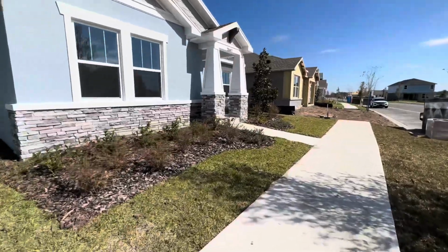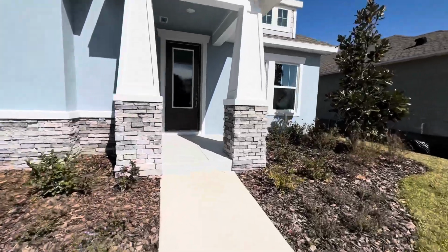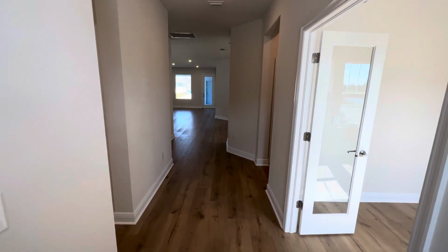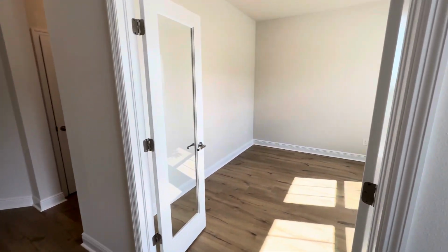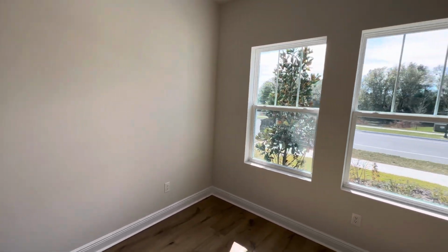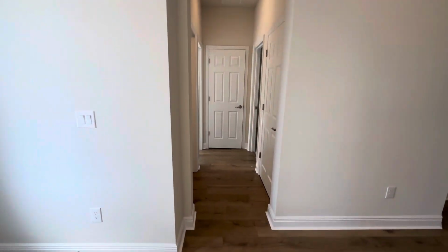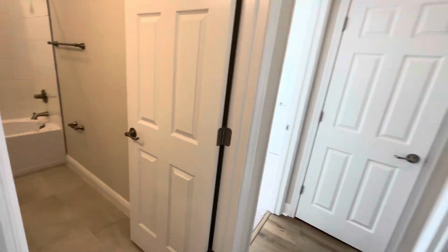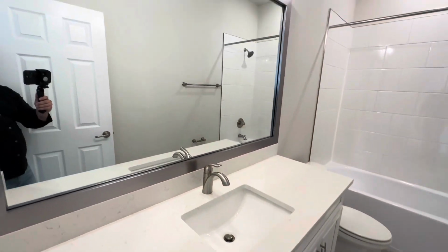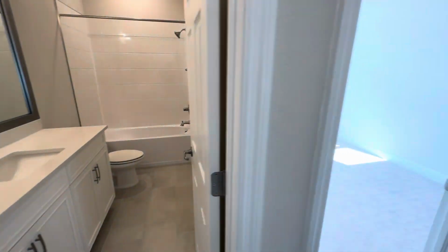Got your stone on the front, nice columns here. But let's go inside, take a look at this one, and let me know what you think about it in the comments below. At the front door, you have your LVP flooring. Right here to the right is going to be your flex room with your French doors.